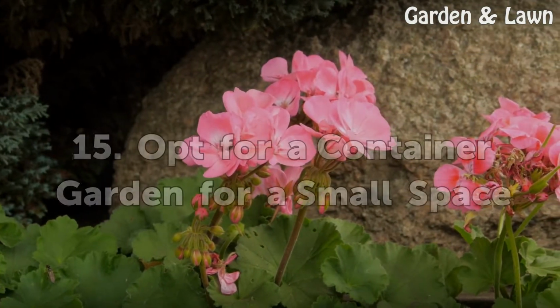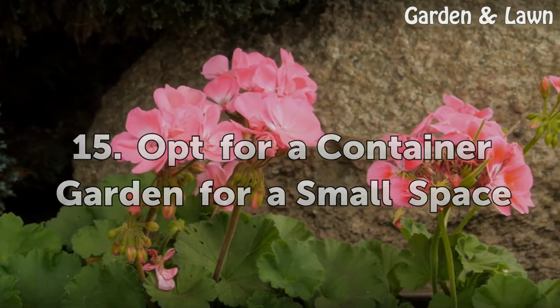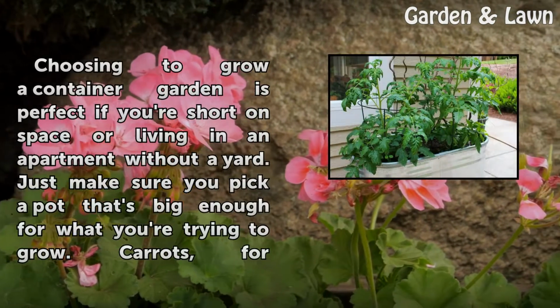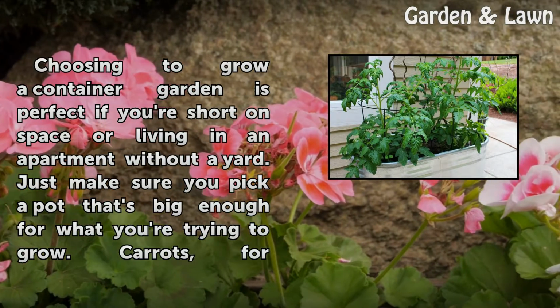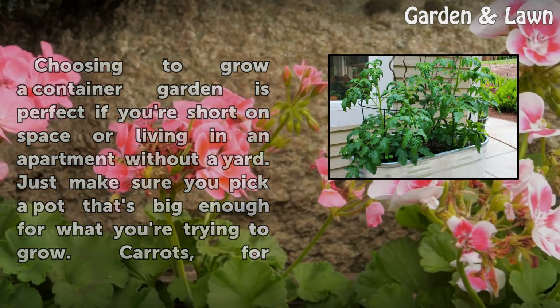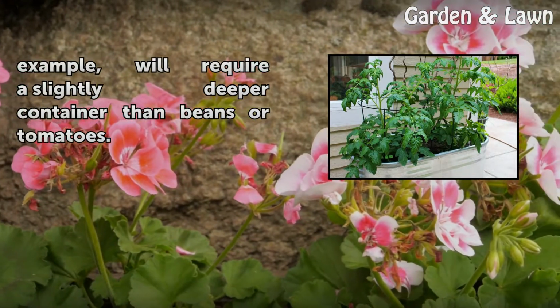15. Opt for a container garden for a small space. Choosing to grow a container garden is perfect if you're short on space or living in an apartment without a yard. Just make sure you pick a pot that's big enough for what you're trying to grow. Carrots, for example, will require a slightly deeper container than beans or tomatoes.